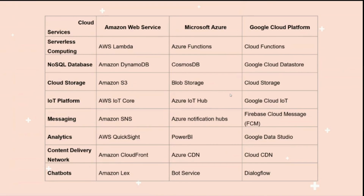For NoSQL database, AWS uses DynamoDB, Azure uses Cosmos DB, and Google Cloud Platform uses Google Cloud Datastore. DynamoDB is the best in terms of price efficiency and the strength of the surrounding provider service ecosystem. It enables features like strong consistency and transactions to provide flexibility. For cloud storage, AWS uses S3 bucket, Microsoft Azure uses Blob Storage, and Google Cloud Platform uses Cloud Storage.